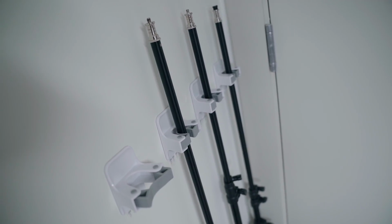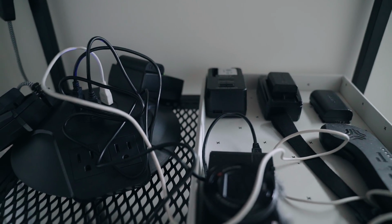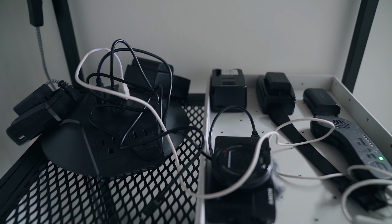For extra storage, don't forget, behind the door, always a good spot to put things that maybe are a little bit unsightly, like light stands. So I got these 3M hooks that I stuck on the wall. I think those are made for rakes. Yeah, I think they are, like brooms. Photographer hack. The shelf over by the door, it doubles as a charging station. As you're walking out the door, you can grab all your batteries and go.